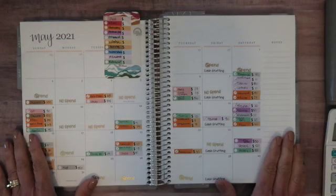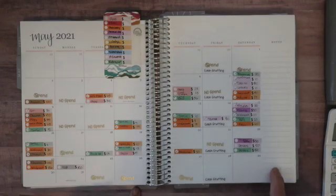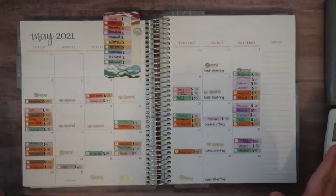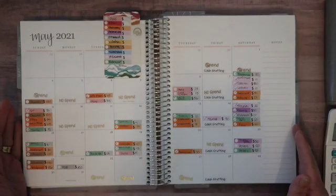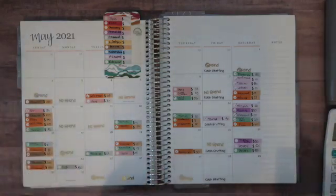What we're going to be doing today is a May month close and a June week 1 cash stuffing. So I definitely love the cash stuffing. Sometimes I don't always love the closeout of the month, but this was actually an okay month. So let's go ahead and get started.